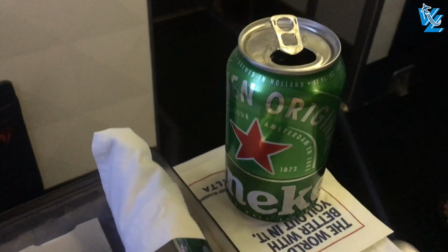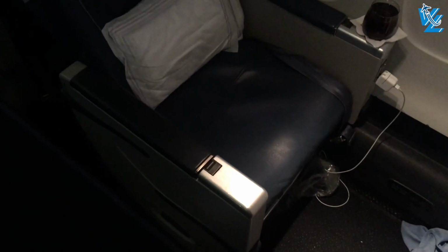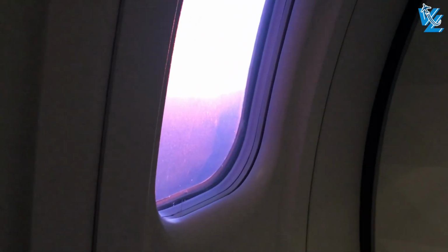It's important to note that this seat only has one window that is misaligned with the seat, so probably not the best place to sit if you'd like to stare out of the window, but it has a lot of legroom. It was a little cold on board and I was wearing shorts, but the seat does come with a blanket.